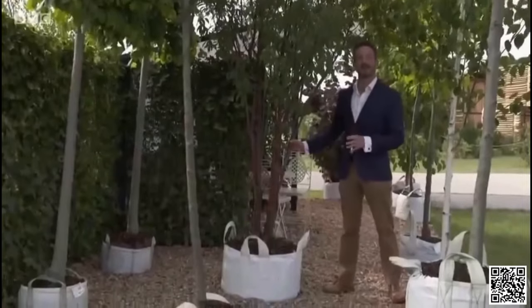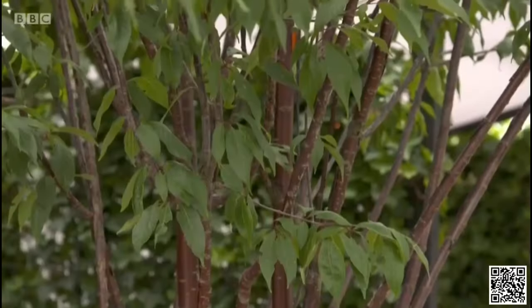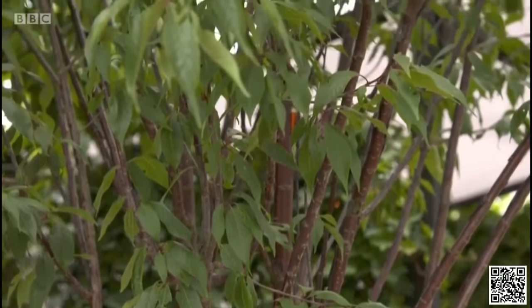Talk about instant impact. This is Prunus serula, this fantastic small garden tree. This is a multi-stemmed version, and you can see this incredibly beautiful bark. There's all sorts of ways you could use it in the garden. It could be great at the end of a vista, sitting alone in a lawn as a specimen, or at the back of a mixed border with shrubs and herbaceous plants in front of it.